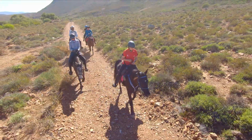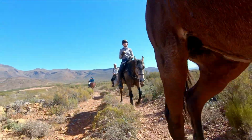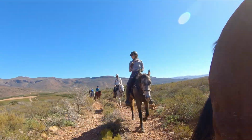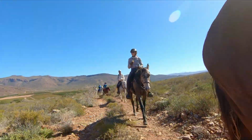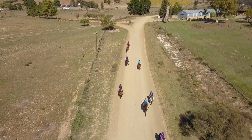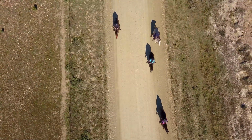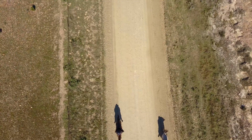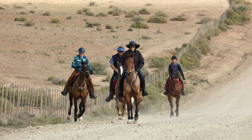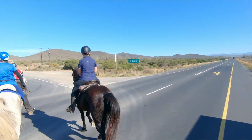But the terrain is not always challenging. Sometimes we ride along farm tracks or so-called two-spoor roads. But I generally prefer the rides into places where you cannot get with a vehicle. Rides also often include significant public roads, or even tarred roads.